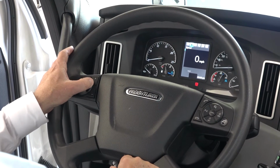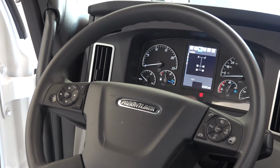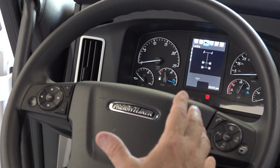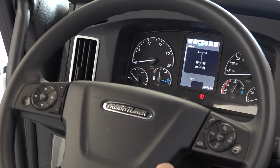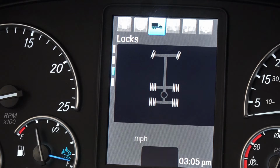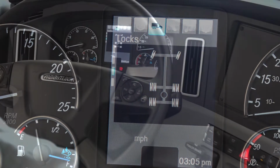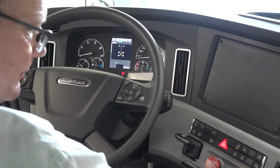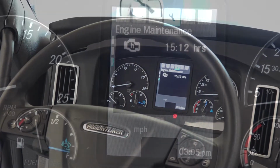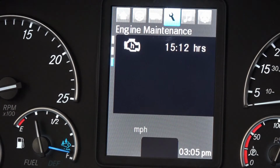The next icon would be your locks. And your locks are going to allow you to see different parts of the truck and how they integrate with the chassis. And this is another information system, and it would work something along the lines of if you were attaching inner axle lock. It shows up at that point. The next group is your engine maintenance, and it's going to tell you how many miles you have on the chassis and help you pick up what you need to do to keep the truck in the best shape.